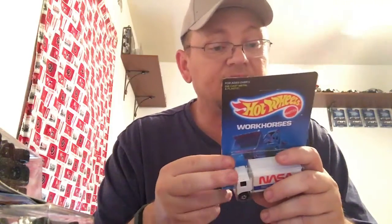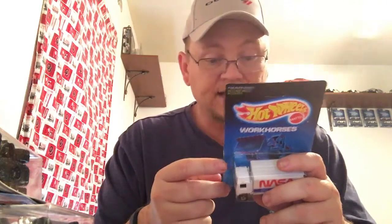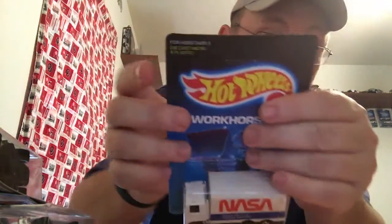Unpunched means this particular one from 1986, I think I'm right. Let me look. Let me find a date. 1986, never hit the pegs. Because if you hit the pegs, I'm not going to do it. This piece, I'll go this way, you can see it better. This piece will be punched out and hung up. What it means is this never hit the pegs. This came straight out of the box and went to somebody. Probably the older gentleman who had these today. He was an older guy, about 75, 80 years old.